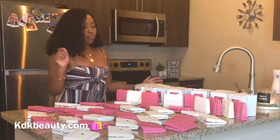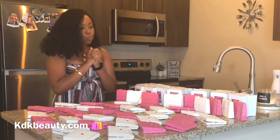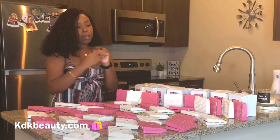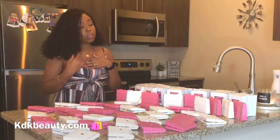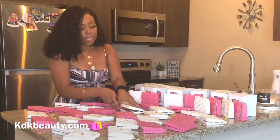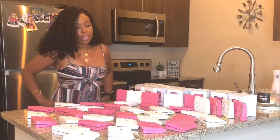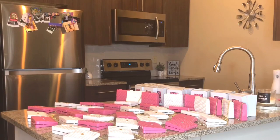So yeah, these are really, really cute, and I love how everything turned out. I can't wait to wear these styles and take pictures and show you guys. Also the lip glosses, I have all new shades. Those launched today, and I have on a shade right now. I really like this collection. I'm gonna give you guys a close-up.